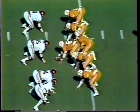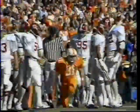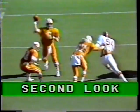2 wide outs left, 1 right. Alabama in a 4-man front. Cockrell back to throw, looking, waiting, across the middle, complete. Pulled down by Furness. Furness at the 45, Furness to the 50, Furness to the Alabama 49-yard line, where it will be for Tennessee first down, 10 to go. He was tackled by Hill and Wilcox.